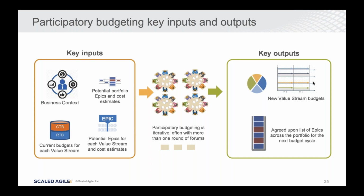Now, if 6 out of 6 tables with no crosstalk independently agree that funding a certain Epic is important, you would say, yeah, the group is in alignment. And if none of the tables fund an Epic, you would say, well, that's a good idea, but it's not worth funding. That's the kind of outputs that we get.